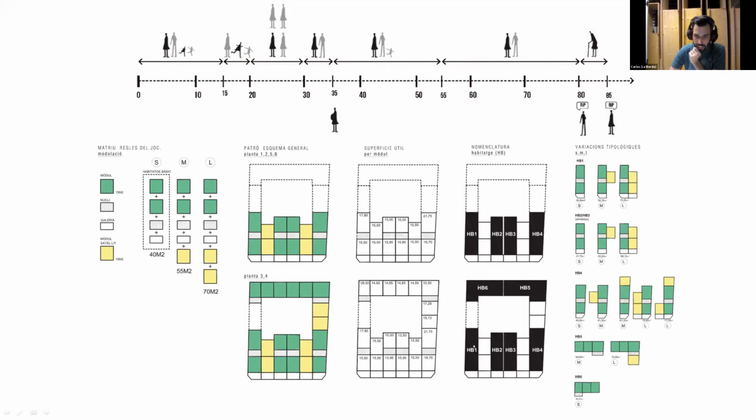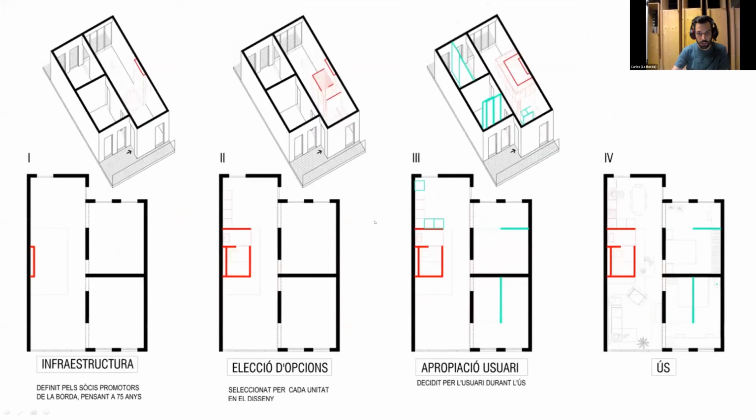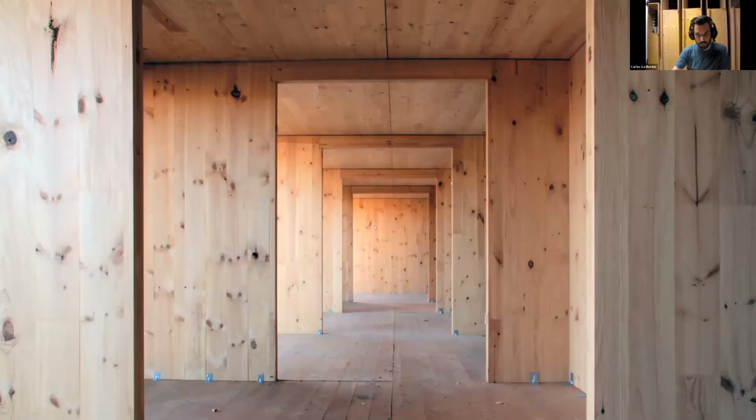And in between each of these basic units, we have 2 rooms. Depending on whether you have 1 bedroom of this, you would have a middle apartment. If you have 2 of these bedrooms, you would have a bigger apartment. And this can change in the future. Now we have 1 layout done with the community that is living there now, but this can change. I will go back to this later.